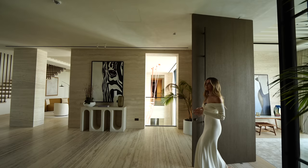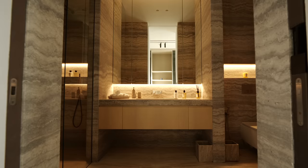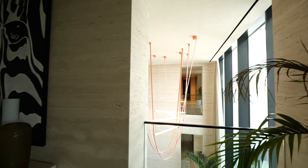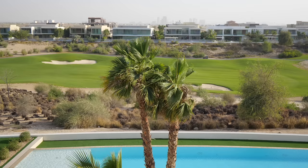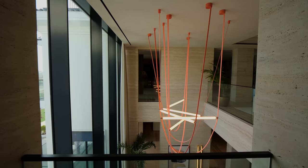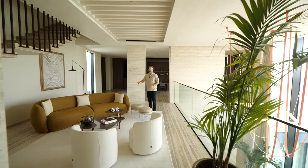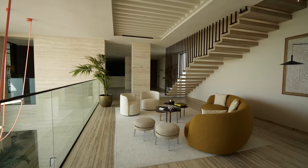Leaving the principal suite, just opposite, we've got another spacious bedroom with a gorgeous ensuite and a walk-in wardrobe. This is actually such a great spot to appreciate the views out onto the golf course and also check out this Flos chandelier again. So we're going to move along this area. Now we have a nice cozy seating area just below the travertine staircase. Come through this side.